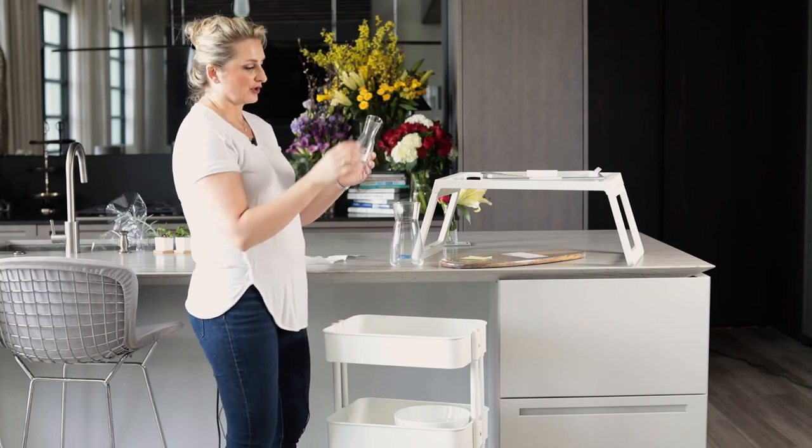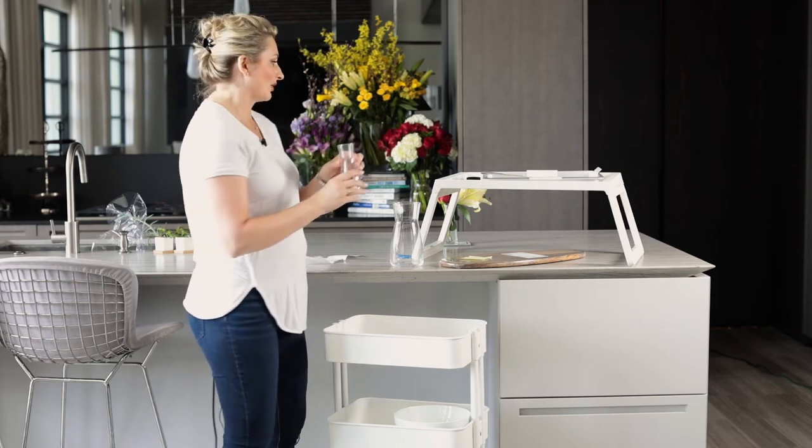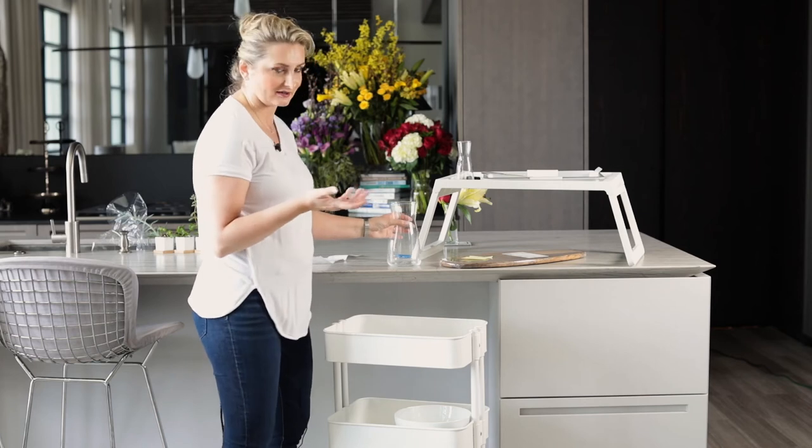Think about all the cute little flower arrangements that you can do with that. And even if you are doing, here we go, breakfast in bed, you can put your love's orange juice right in that. It is so adorable, right? And then $2.99, it's not going to break the bank.